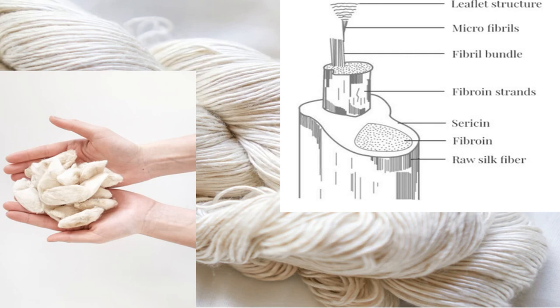All silk fibers are made out of two proteins, sericin and fibroin. Fibroin is the interior protein and sericin is the outer gummy protein that helps the fibers to stick together, giving the cocoons its structural integrity. Sericin, a very gummy substance, has to be washed off so that the strings of the fiber can be separated. Only when the strands are separate, we can spin the silk yarn.